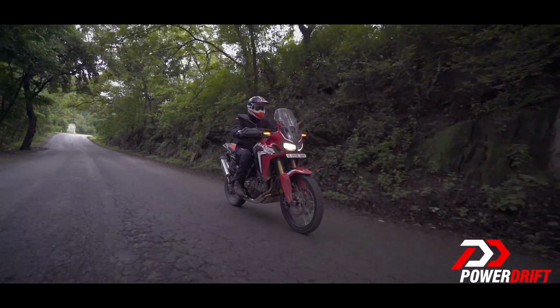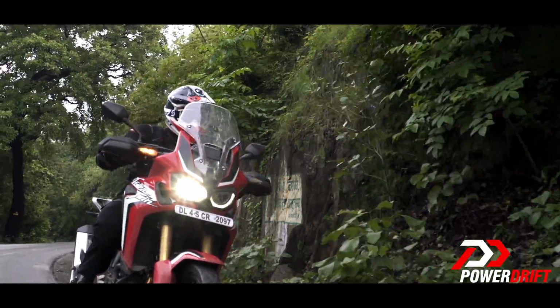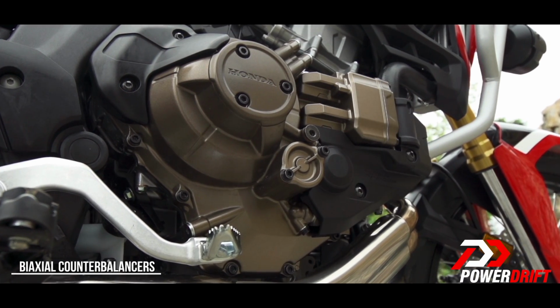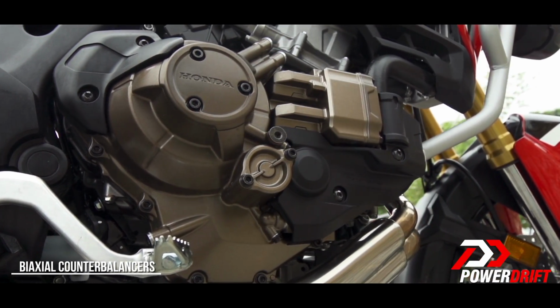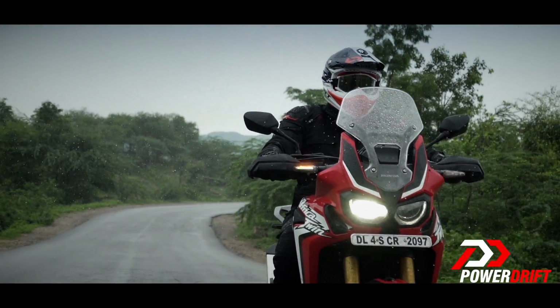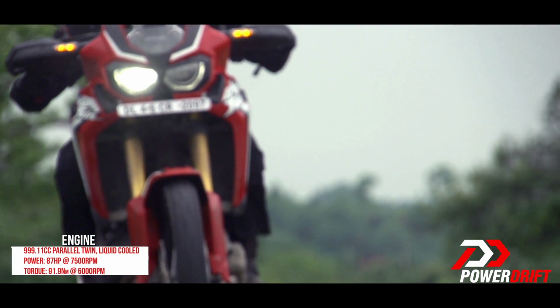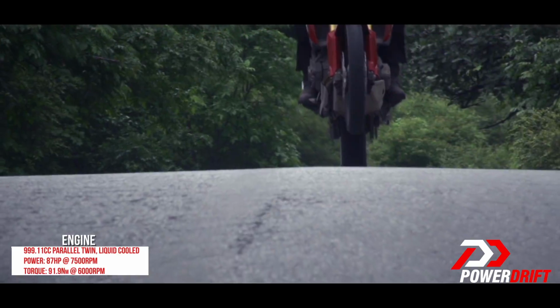For the ride quality is sublime. The vibes almost non-existent thanks to the biaxial counterbalancers, and the ride position is relaxed. And even though this makes the least amount of power as compared to the GS or the Multistrada, you have almost 70% of its torque available from just over 2000 RPM.